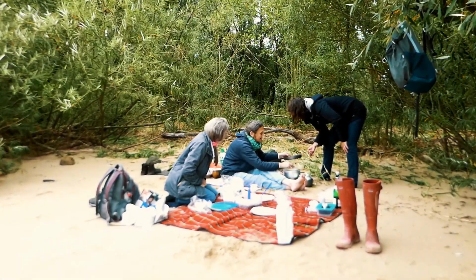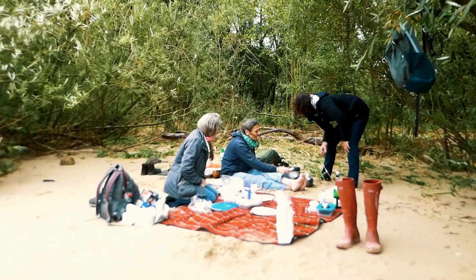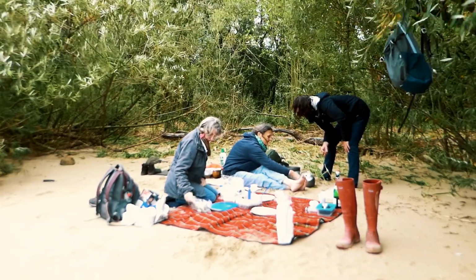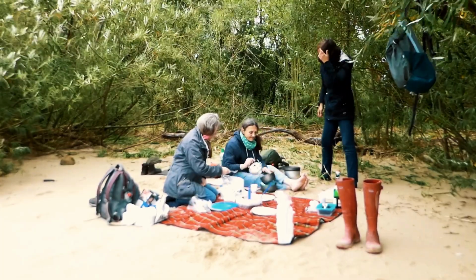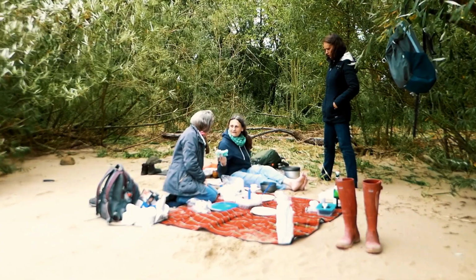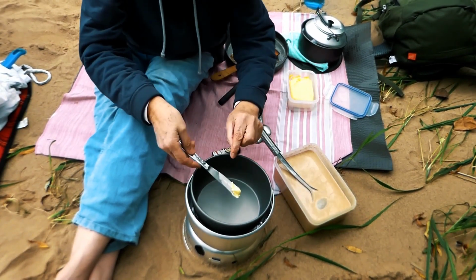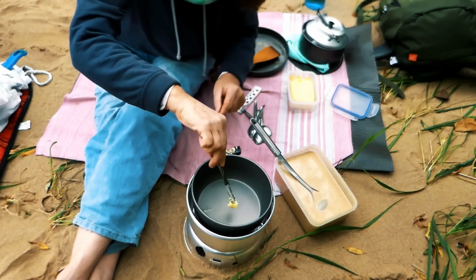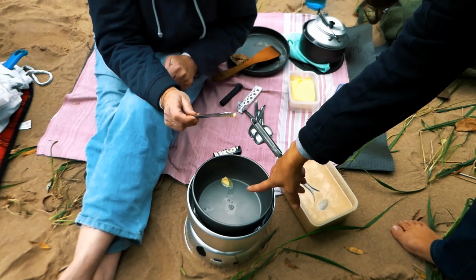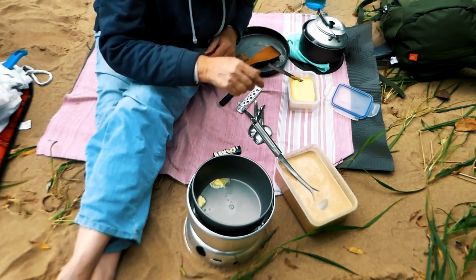So here we are discussing what to do. Usually when you take this little bowl tool, it works very good because the bowl is right on the fire. So we changed it and made our pancakes in a bowl. Take some butter. And now you see it's hot enough, so the butter is melting.